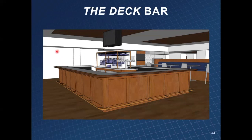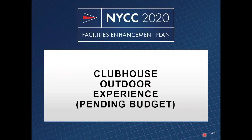Again, when you come up the stairs over this side, you'll be able to look straight through to the water. You know, really an upgrade from what we have today. So, back during the McMahon survey, you told us loud and clear that you're looking for an enhanced outdoor dining experience. Well, we have a solution for that.